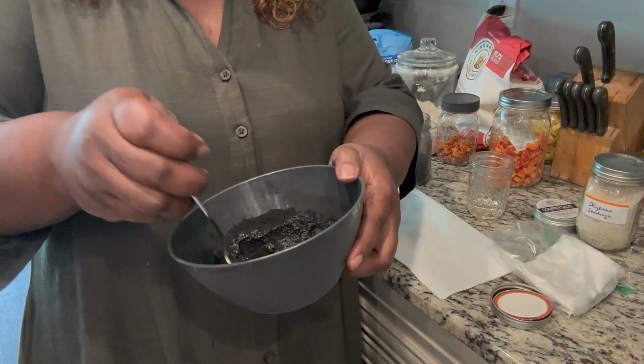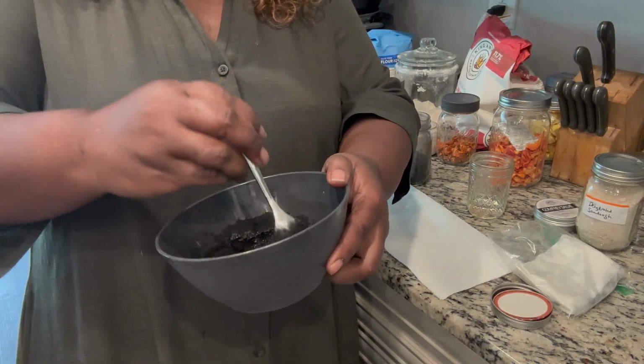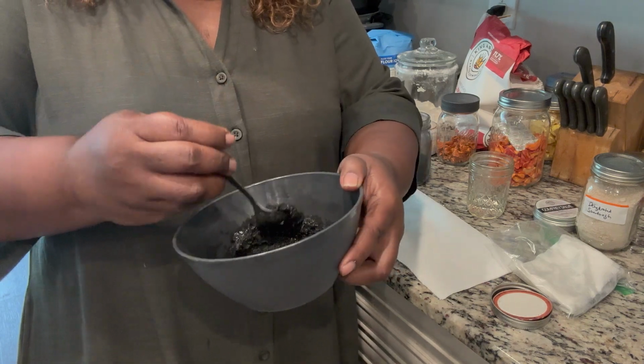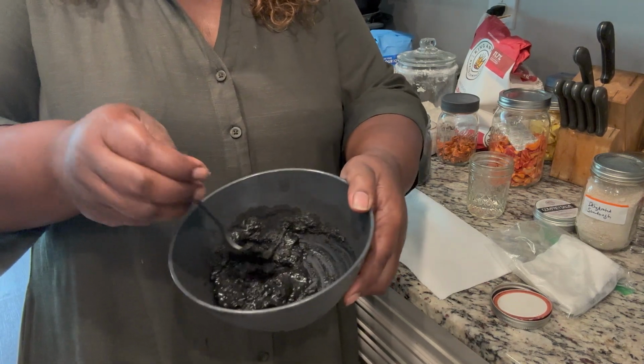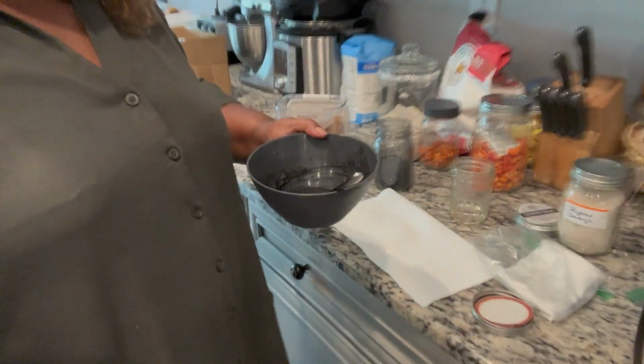Now, you would ingest it in this form. When I say ingest it, like you could take a charcoal pill if you have like gas on your stomach or if you have food poisoning. But this right here, you would use this topically only, right? So you can see the consistency. It's just like a paste.